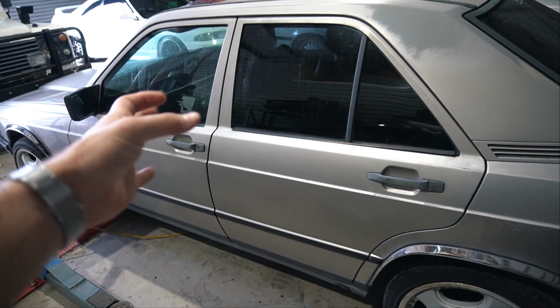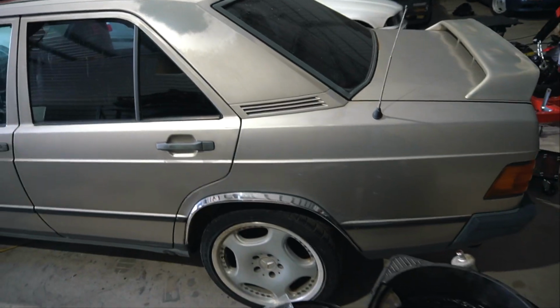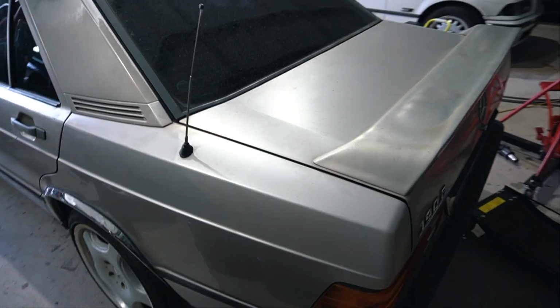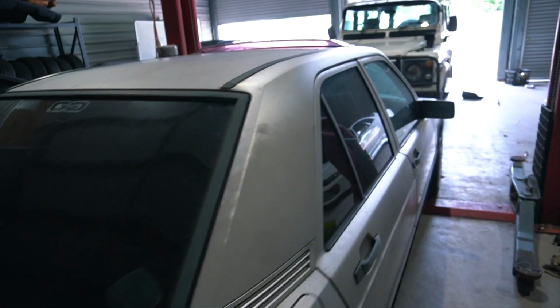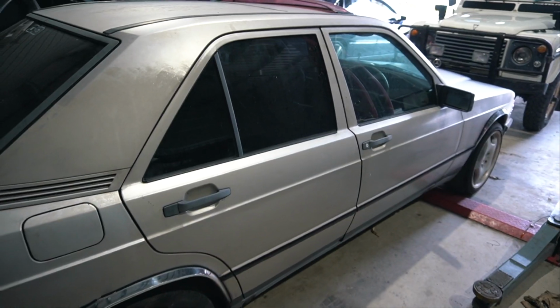So what have we done with this one? It wasn't running. We've put a brand new fuel pump in it, but it has mechanical injection, and something's going on with the mechanical pump side of things. It's got fuel at only 3 out of 4 cylinders. So I don't really know what's happening there, but it's pretty much going to be sold as a project.